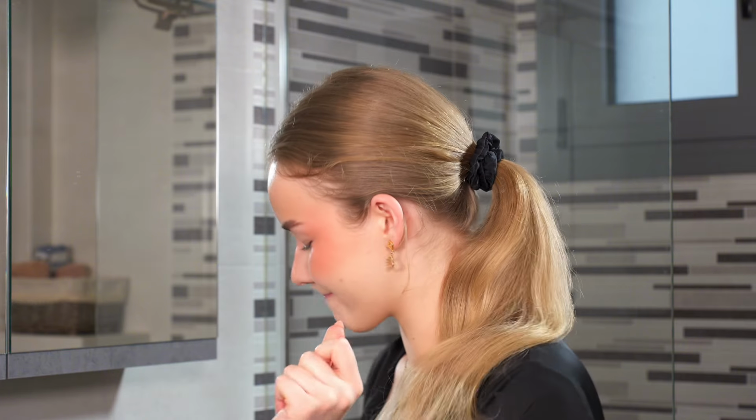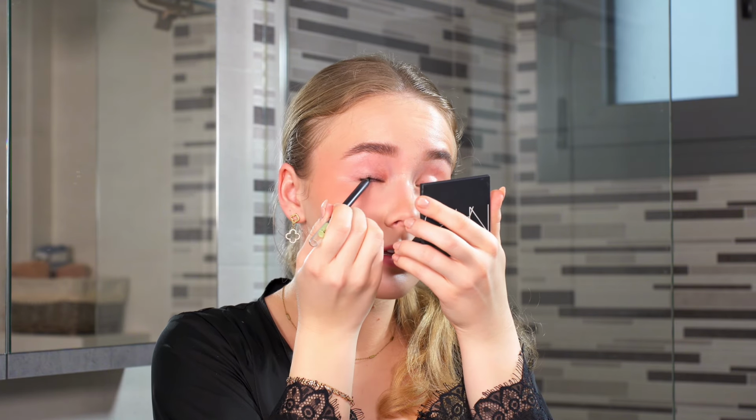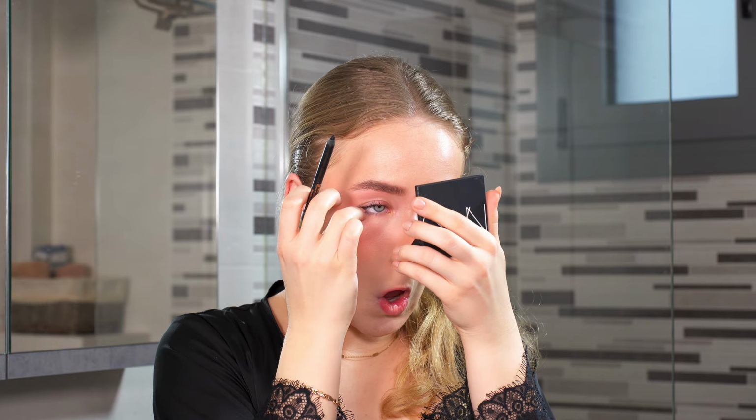So for my waterline, I'm going to use this Endless Silky Eye Pen from Pixi Beauty, and this one is so pigmented. So I'm just using it on my waterline. Oh, it's going everywhere.